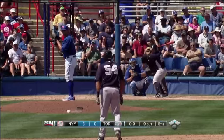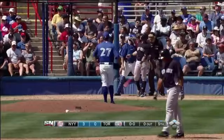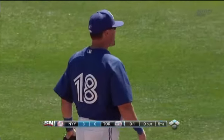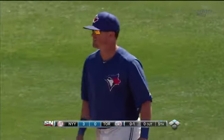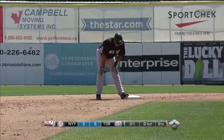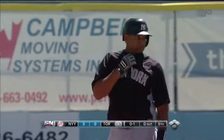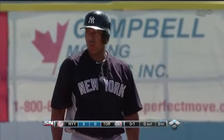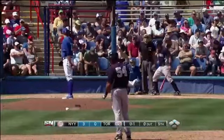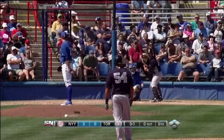Francisco Cervelli with Rivera at second, fouls it away. Well, he has always been able to hit, Rivera. You could just see the approach at the plate, capitalizing on the error by Mike McCoy that opened up this inning. Rivera, you could see he had a game plan up there. He knew exactly how he was going to attack Brett Cecil, and he came through with a 3-run double. Professional hitting right there. Still nobody out.